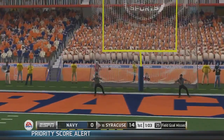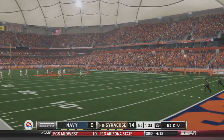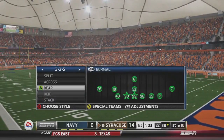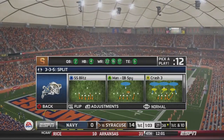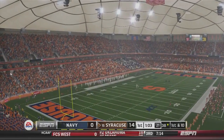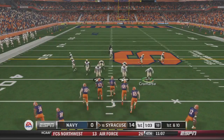The 55-yard field goal attempt is no good. It's falling short. Syracuse will receive the ball on their 38. First and 10. Here comes the offense again. They'll try to make it two touchdowns in two possessions.